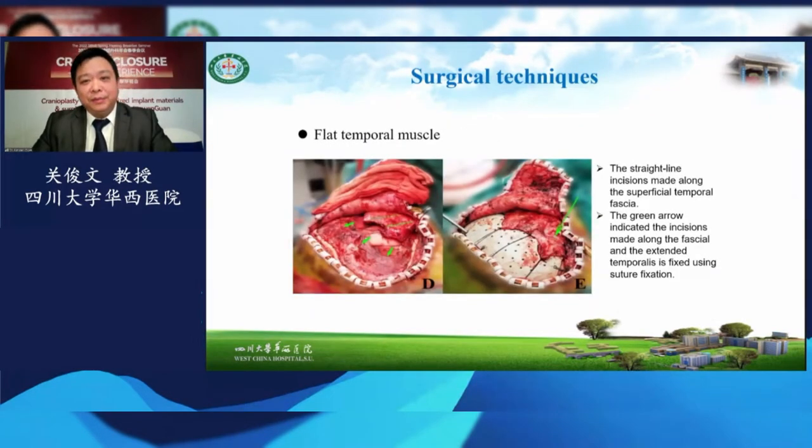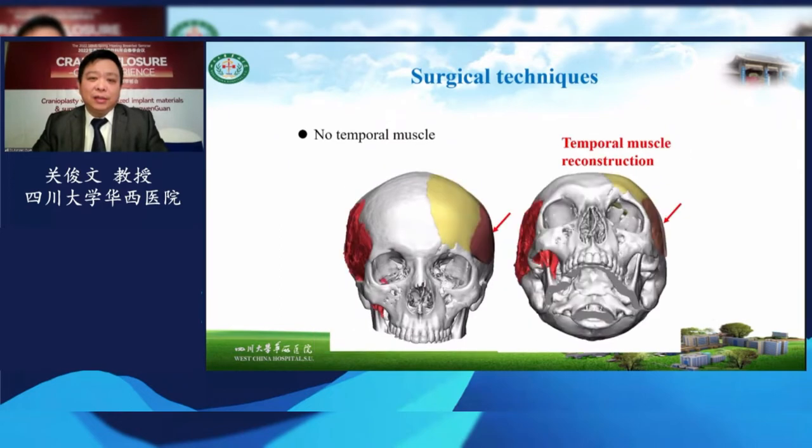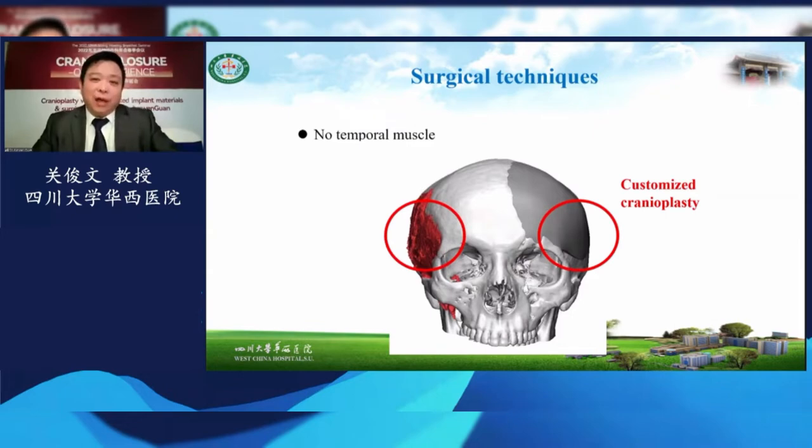For the flat type, a straight line incision was made along the superficial temporal fascia, and the extent temporally is fixed using suture fixation. For the no temporal muscle type, in addition to the reconstruction of the skull structure, we also reconstructed the contralateral mirror temporal muscle on the basis of it, so that the temporal muscle could be fused to the artificial material. Of course, up to now, this material is currently limited to PEEK.